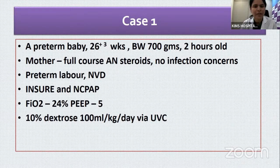So let's imagine we have a preterm baby in our unit who is 26 plus 3 weeks with a birth weight of 700 grams, delivered 2 hours ago. The mother was covered with a complete course of antenatal steroids and she does not have risk factors for early onset sepsis. The baby was delivered by a preterm normal vaginal labor. The baby had respiratory distress syndrome and was started initially on bubble CPAP, and in view of increased oxygen requirement, the baby was given a dose of surfactant by the INSURE technique. And currently the baby is 2 hours old, post the dose of surfactant, and is back on bubble CPAP with a PEEP of 5 and FiO2 of 24%.